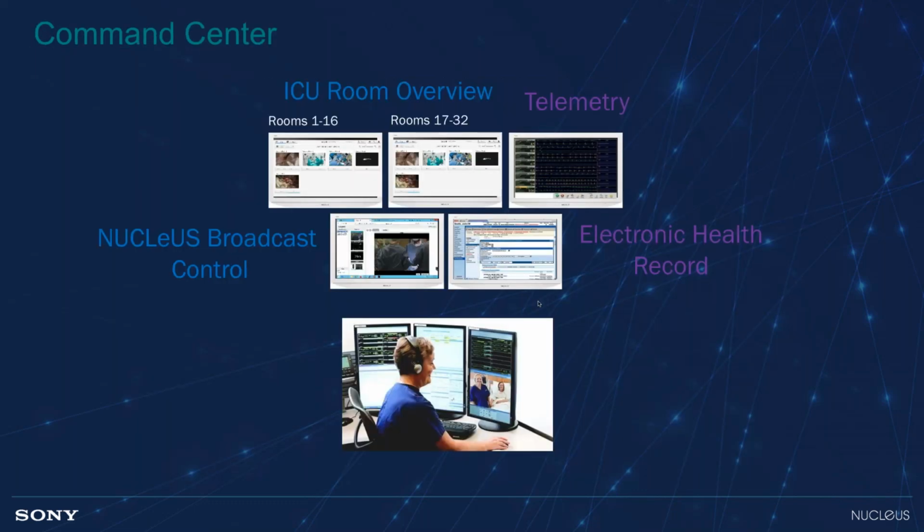So let's take it one step further. In this age of doing more with less, we can conceptualize a command center where you can have a technician or a nurse monitor multiple patients, which can include camera feeds, telemetry views, and electronic health records, as well as the broadcast control where you can zero in on one patient, manipulate the camera, zoom in, and make a decision to dispatch a nurse right now or go in the room on an as-needed basis.